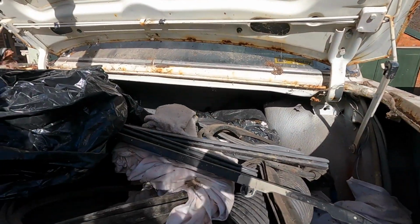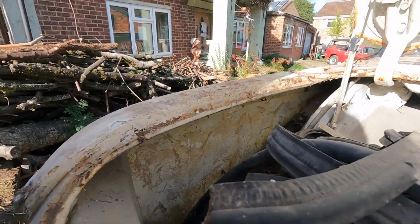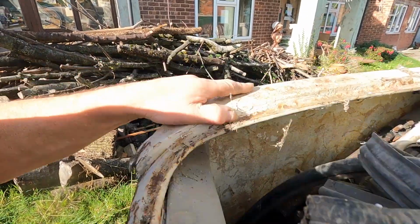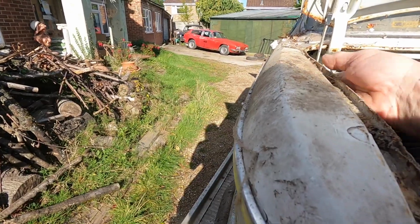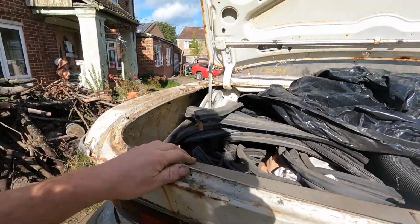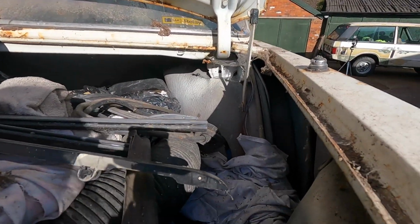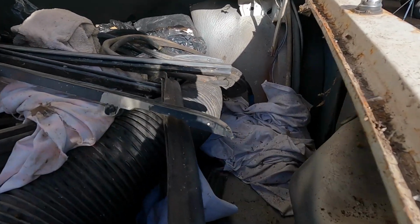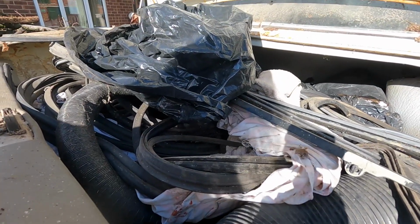Again, full of rats, door rubbers, and crap. I mean, it looks like it might have had a back wing on it, by the look of it. I don't know, it's looking pretty unusual. Toolbox is missing. That's rubber. Jesus. All this boot trim is missing out of mine.